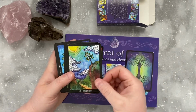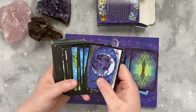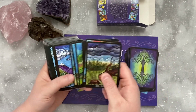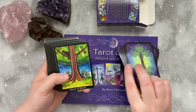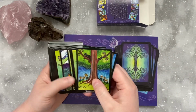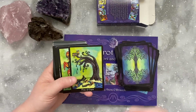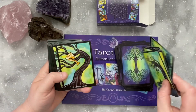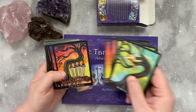But this deck is named the Tarot of Trees, and it is very aptly named because this entire deck is all depictions of trees. Every card is depicted by trees, but it's very Rider-Waite-Smith in terms of the way that it depicts things. Like here, this 5 of Cups, you can see it's like a Rider-Waite-Smith 5 of Cups with a tree in place of a person, really. But it's got this really sweet, brightly colored, just gorgeous artwork.